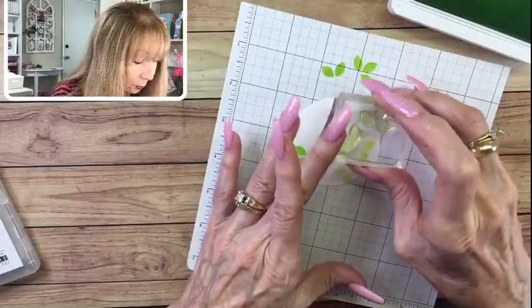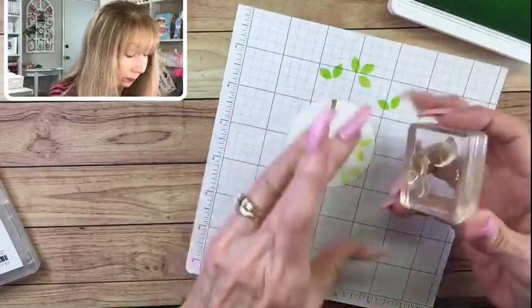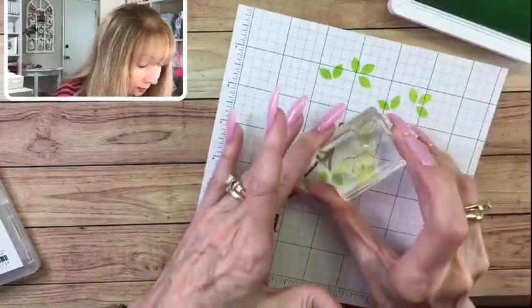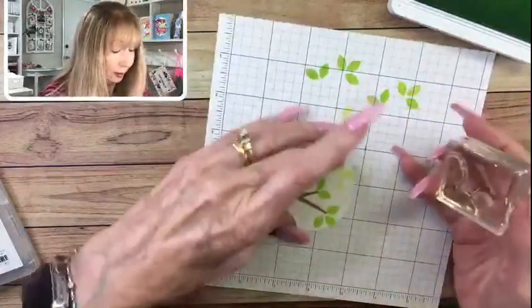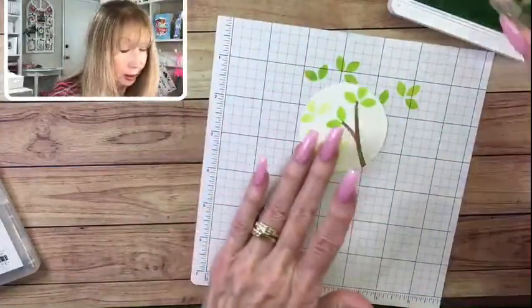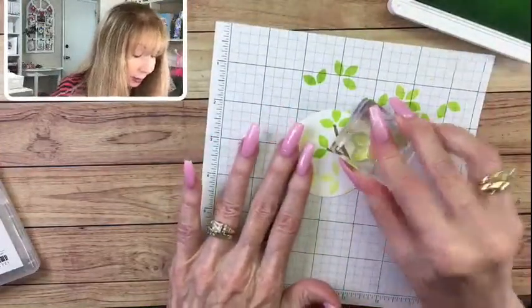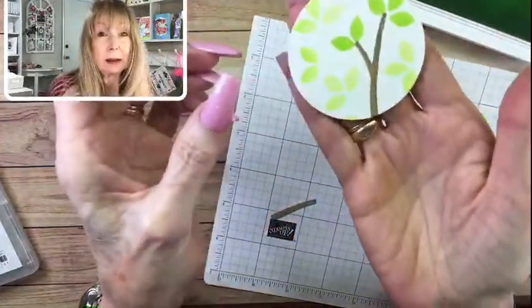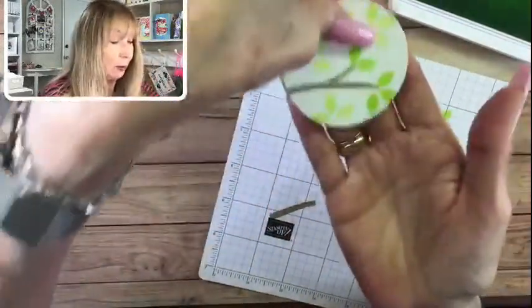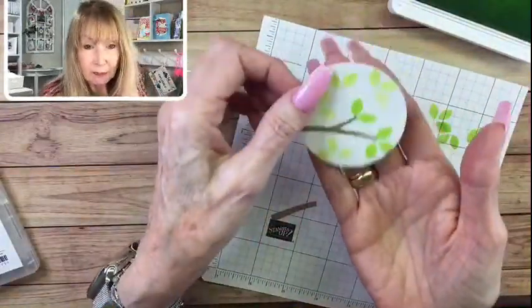I want to put the 3 leaves in there, so let's do that. Just enough so it gives a little background to our little songbird. And here we'll put some more leaves in there. Doesn't that look just like a little tree? We're going to have the branch go this way, so it looks like the branch is right inside of a tree.